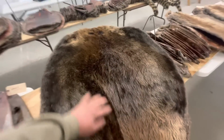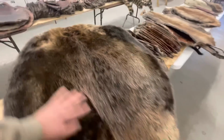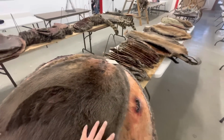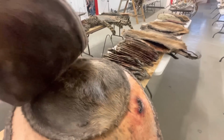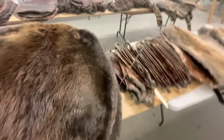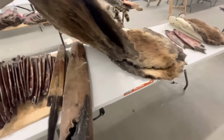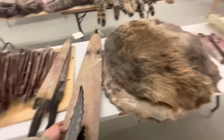These beavers are absolutely gorgeous. These ones are really good, really pretty, really big, well furred. Two rats in this bunch. Beavers, a couple otters, a couple mink. Oh, one otter and a couple mink.